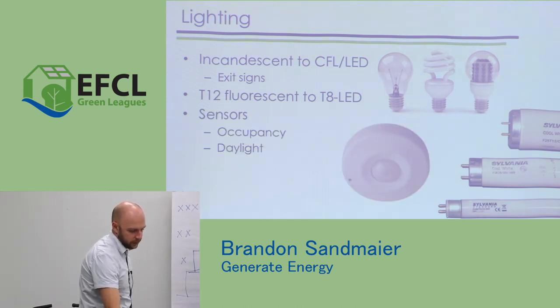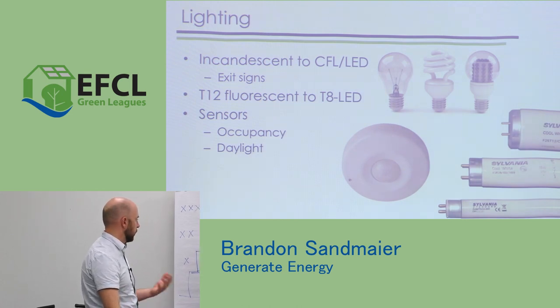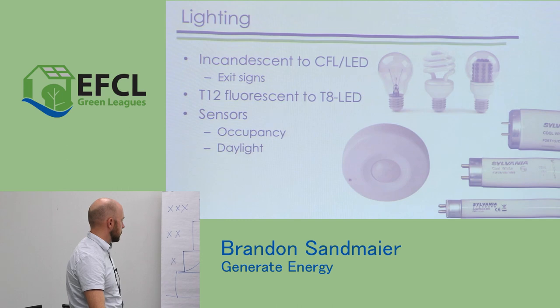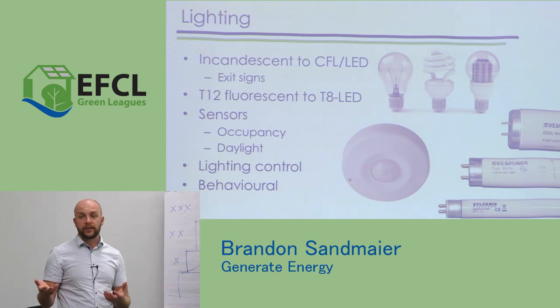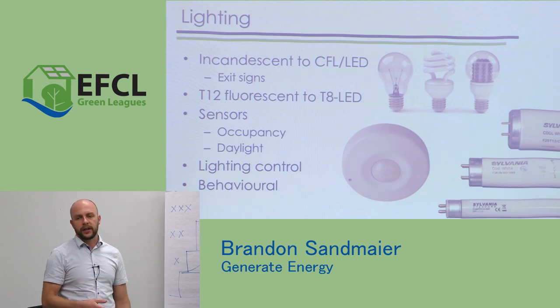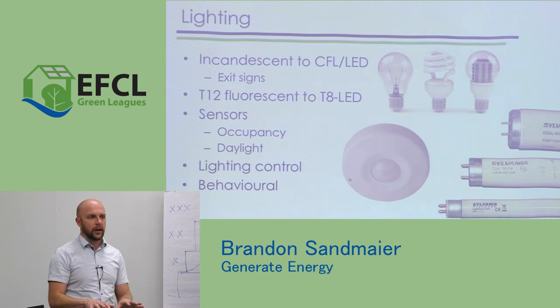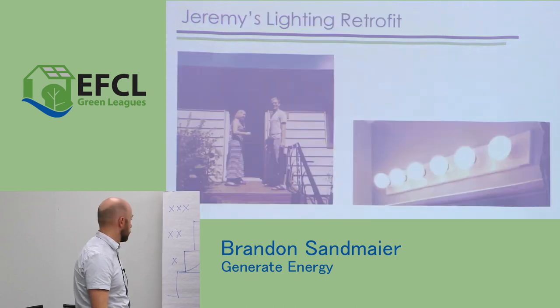Again, we talked about sensors, occupancy and daylight sensors. You can get these at Home Depot, Rona, Lowe's, they have all these things and they really work. Lighting control is key. Behavioral, like I talked about, cleaners or anybody who comes in, say, after weddings, whoever the hall manager is, making sure that they're shutting lights off and that things are on idle mode for your league.